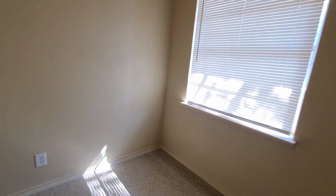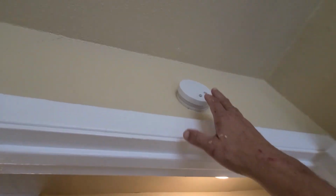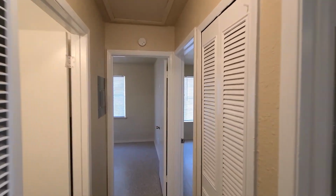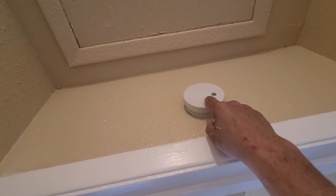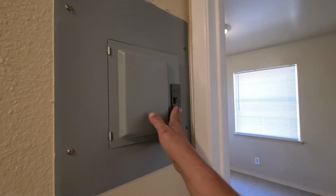New blinds. We got new smoke alarms. Alrighty. This is a second smoke alarm that's in the hallway. Alright. All new smoke alarms throughout. The panel.